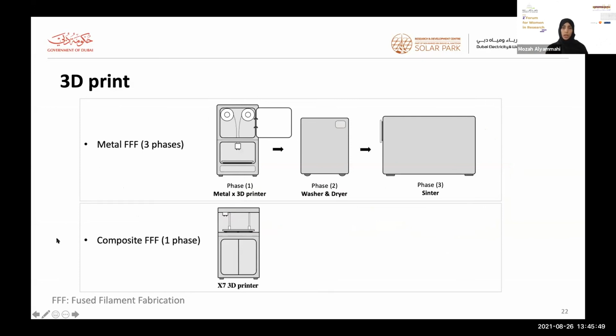So as we said, in this research, we use the fused deposition modeling technique to produce our 3D printed parts. For metal parts, the part goes through three phases, starting with 3D printing, then a washing and drying phase, and finally sintering, where the part gets its mechanical properties and is ready as a metal part. However, a composite FFF 3D printed part only goes through one process, which is 3D printing, with no need for post-processing after the printing. So the copper and stainless steel materials were printed through three phases.